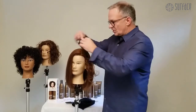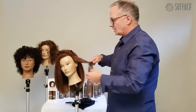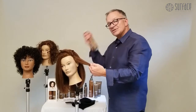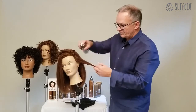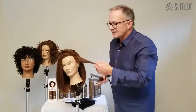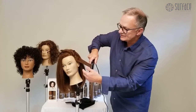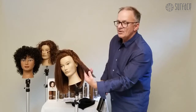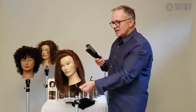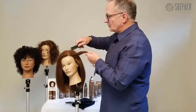Because remember, we set the curls earlier with the curl spray. And now what we're going to do is use that same curl spray as a thermal protectant for my flat iron. And as you can see, it becomes a one-pass smoothing. When you do see any of the steam come off, that's actually taking the protein and being able to weld it into the hair. So we'll take another section, we'll move up here.